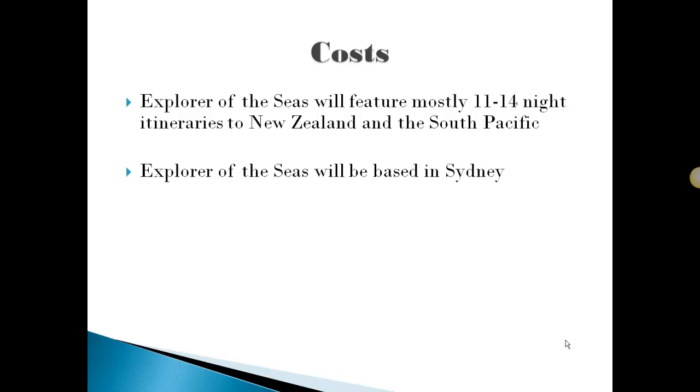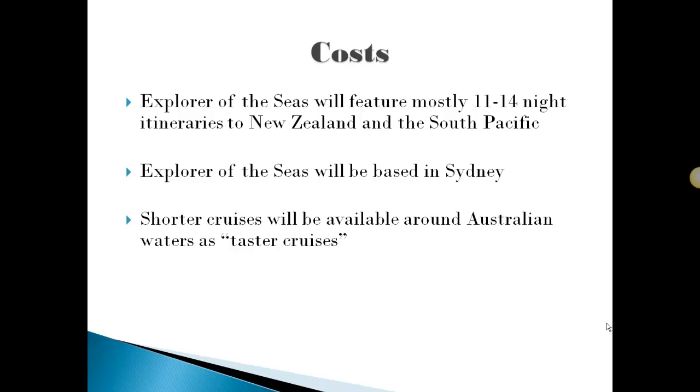It will be based in Sydney, and there will be some repositioning cruises on the Explorer of the Seas, and that will mean that around about April 2016 she'll head across to Western Australia into Perth, and she'll sail up into Singapore, and then she'll make her way to wherever she's going after that. So if you like a good repositioning cruise, keep a lookout for itineraries for the repositioning. There will be shorter cruises available around the Australian waters, and we call them taster cruises.